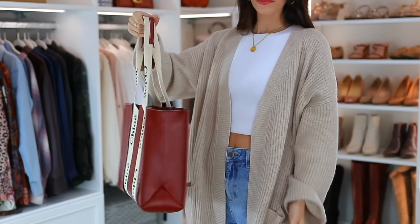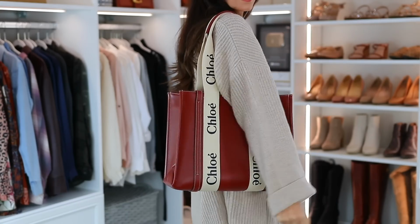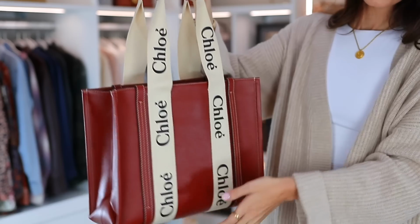And then after summer, I kind of just found myself not reaching for it as much. It seems like a summery beachy bag is kind of how I view it. So again, it's not the worst purchase in the world, but it's just not the best either. It's kind of just down the middle. Now we're moving into the good category.